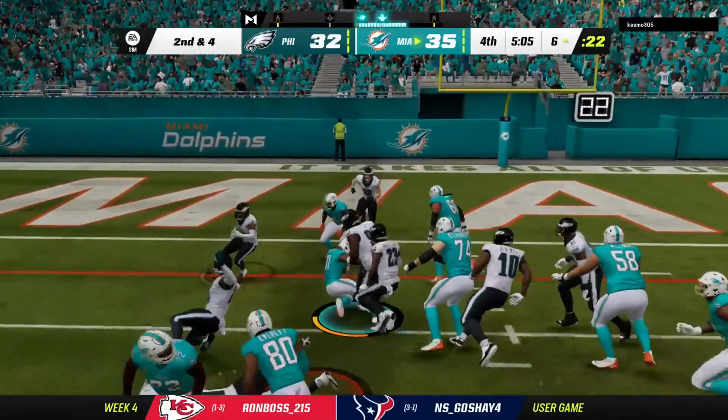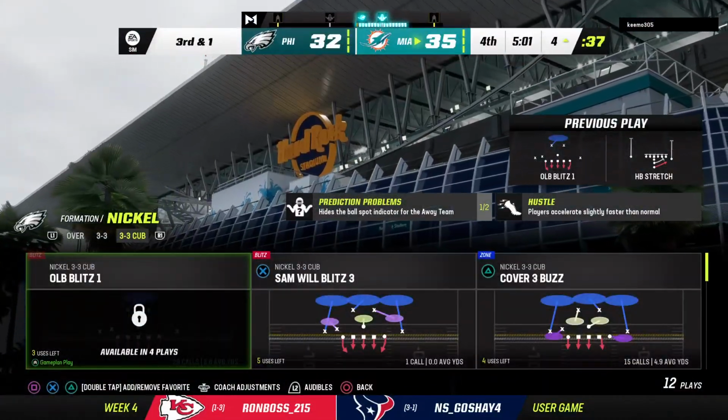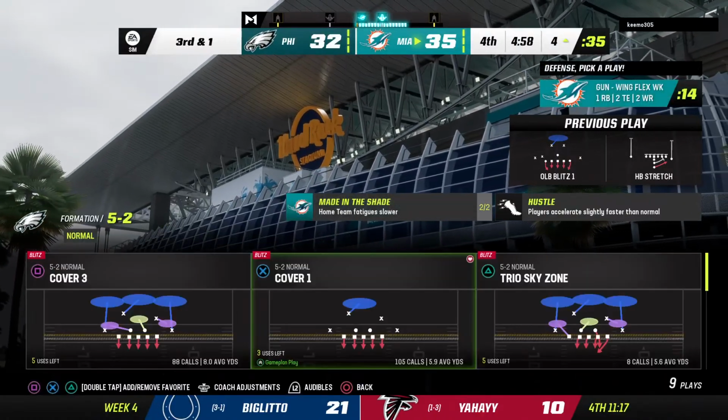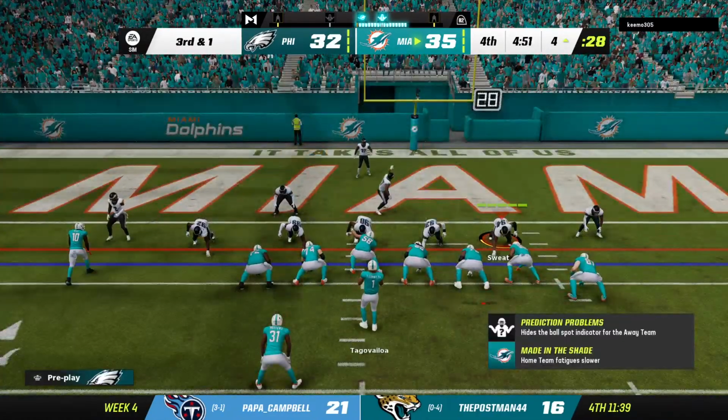On 2nd down, Mostert. A 3-yard pickup on 2nd and 4. Now they'll need to convert here on 3rd and a little more than a yard. Brandon, all things considered, they have to feel pretty good about getting that type of a gain considering the blitz that they just had against them.